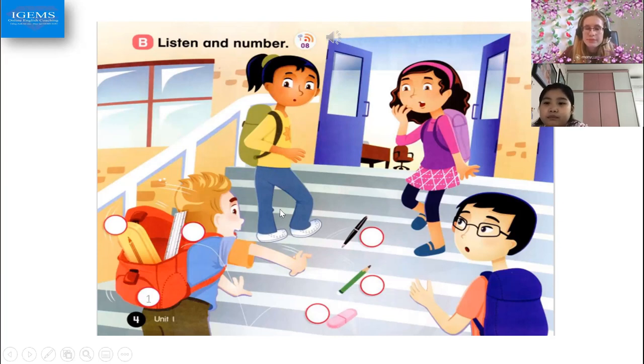Page 4. B. Listen and number. Number 1. Backpack. Danny, your backpack. 2. Oh no, my pencil. 3. My eraser. 4. My pen. 5. My ruler. 6. My pencil case. Oh. Okay.